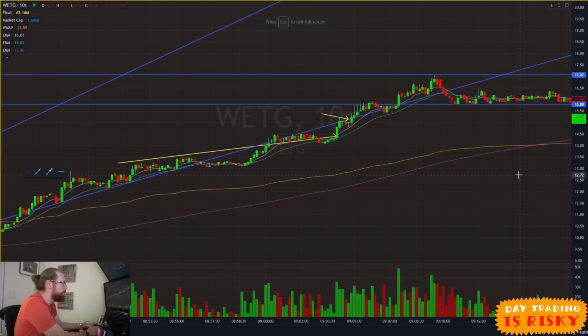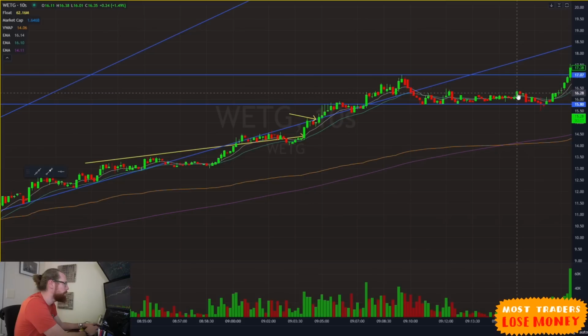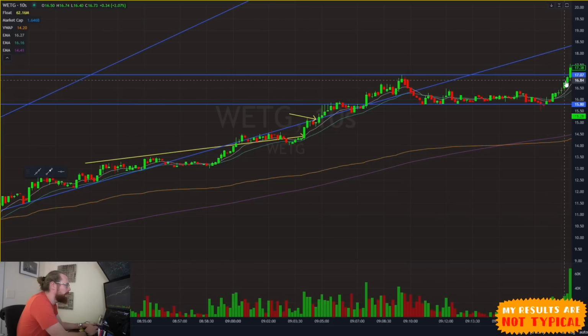So it starts to pop up, and it flushes down. It comes up to right here, and it flushes down. It hits a low down there, and this was at 9:17, so let me just zoom forward. I ended up buying at 16.84 as it curls back up here, and I was looking to ride the momentum through high of day. I bought 1,000 shares.